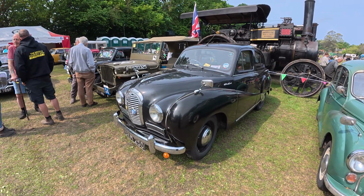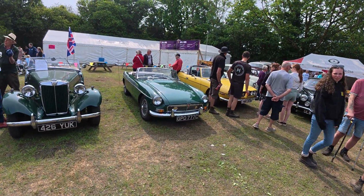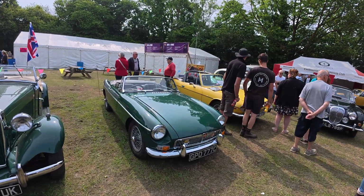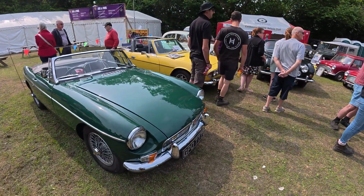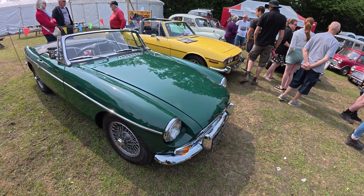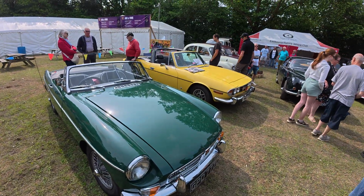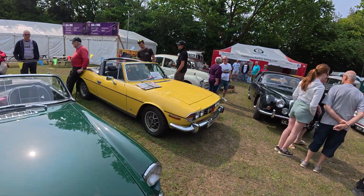Hay fever's rife at this time of year. We go over to the MGB. It's an MGB, 1965. They actually carried on for a good long time.